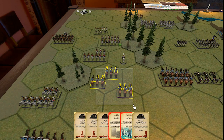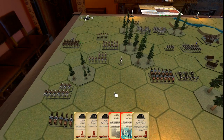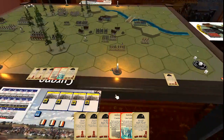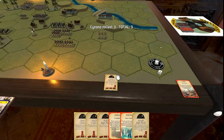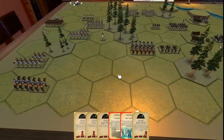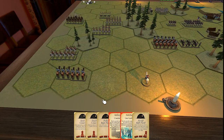How you doing, Sahuk? How do you think he's doing? 1d6. He's fine. But he gets to retreat 3? Yeah, he can go up to 3. But he's got it. The problem is he can't fall back. Well, he was here, right? Mm-hmm. And you can move if you wish.